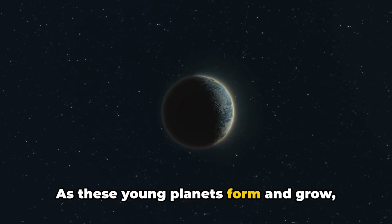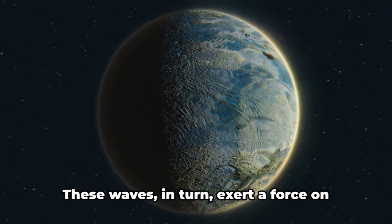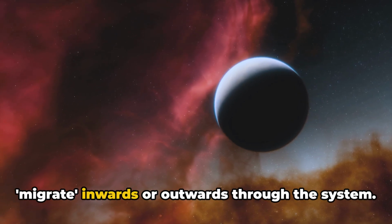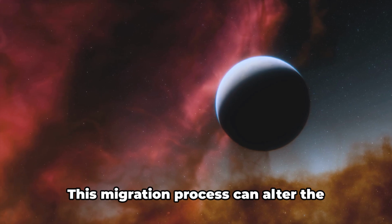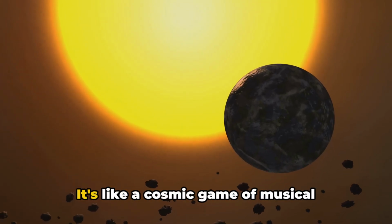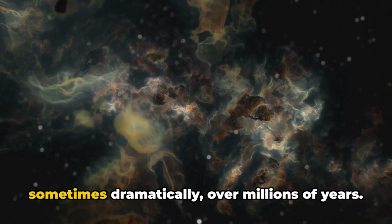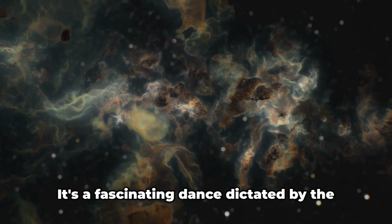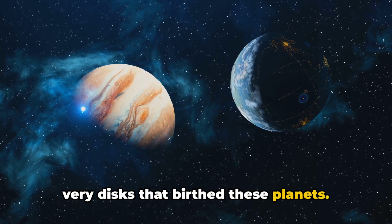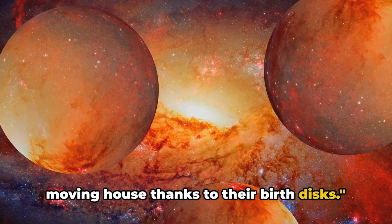As these young planets form and grow, their gravitational influence can create waves or perturbations in the disk. These waves in turn exert a force on the planet, causing it to move or migrate inwards or outwards through the system. This migration process can alter the entire layout of the star system. It's like a cosmic game of musical chairs with planets shifting positions, sometimes dramatically over millions of years. It's a fascinating dance dictated by the very disks that birthed these planets. So planets can be quite the nomads moving house thanks to their birth disks.